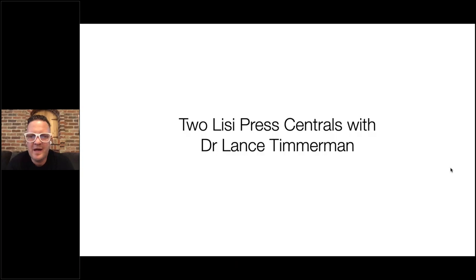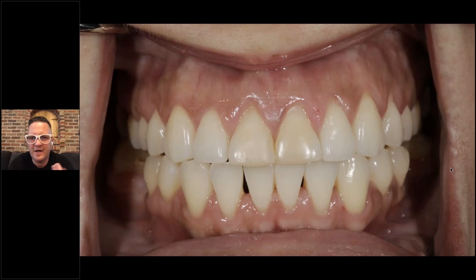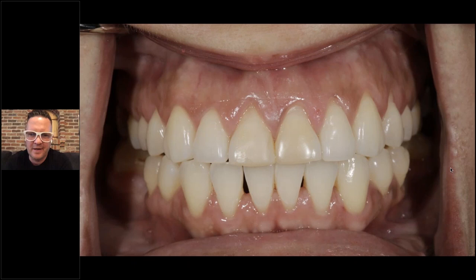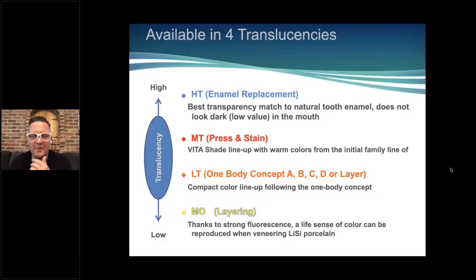And then here's a very simple case, just two LiSi press centrals with Lance Timmerman. Some of you guys know him. This patient had a lot of composite and some discoloring underneath. Again, with, I think this is the MT B1, there's no sign of any color underneath. It matched really well. This was a great case for the patient. They just loved it after having this for so long. Yellowish centrals, as you guys know, your eye goes right to that, so they were really happy with that.